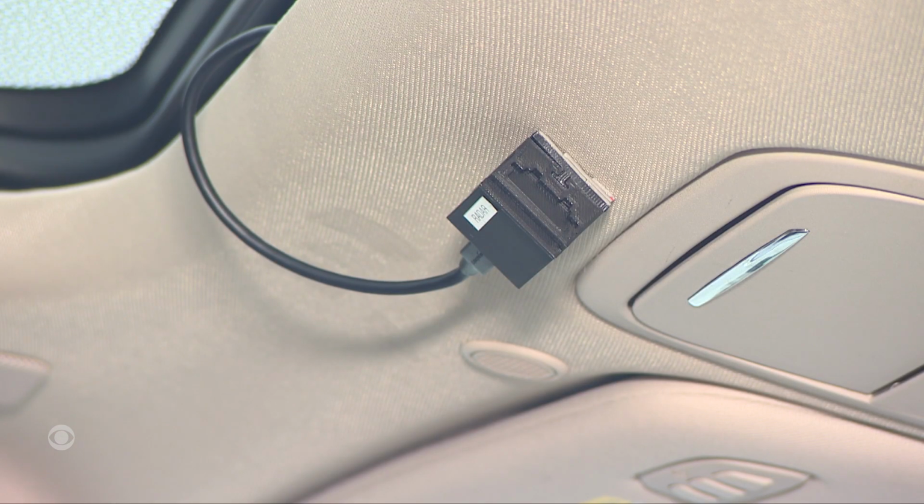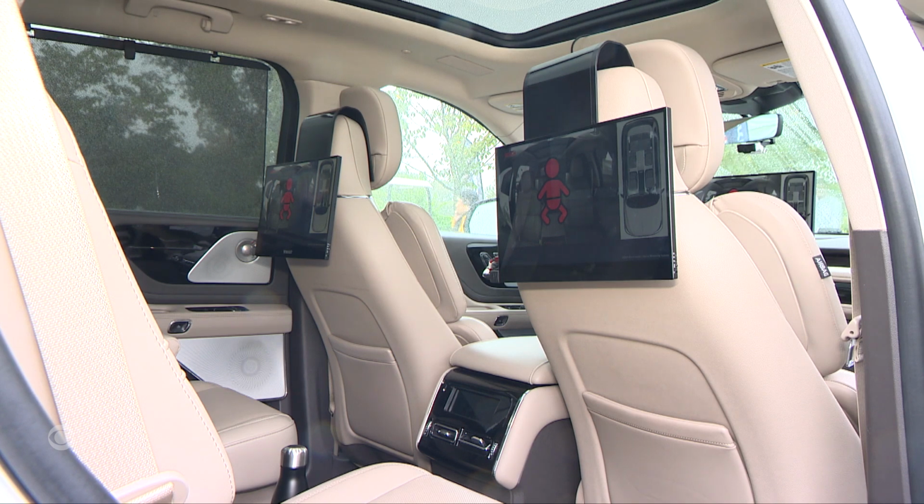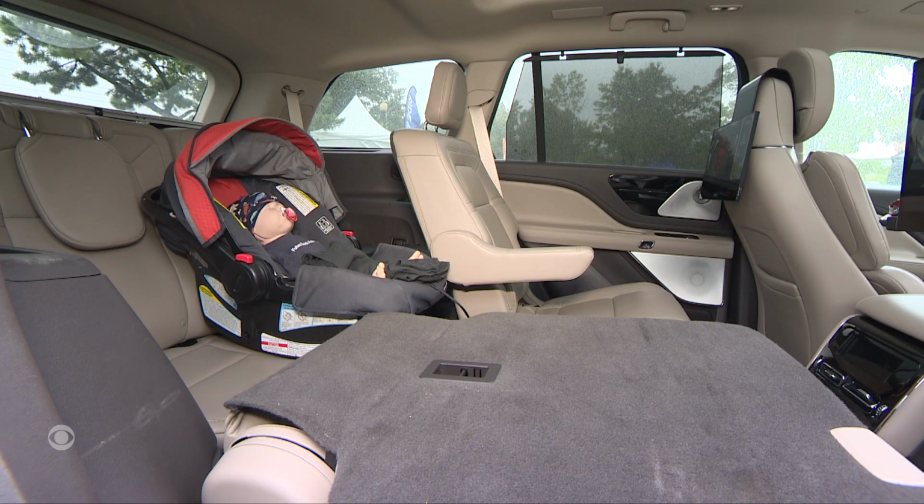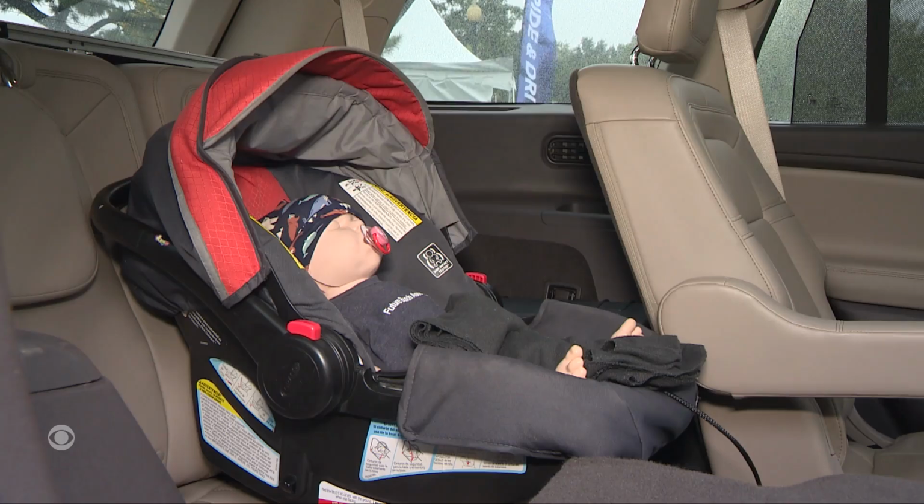And now what we're starting to see are radar-based technologies that are using in-vehicle radars to sense if there is an object in the vehicle and if that object is moving even slightly, which could be something as small as the chest of a sleeping child rising and falling.